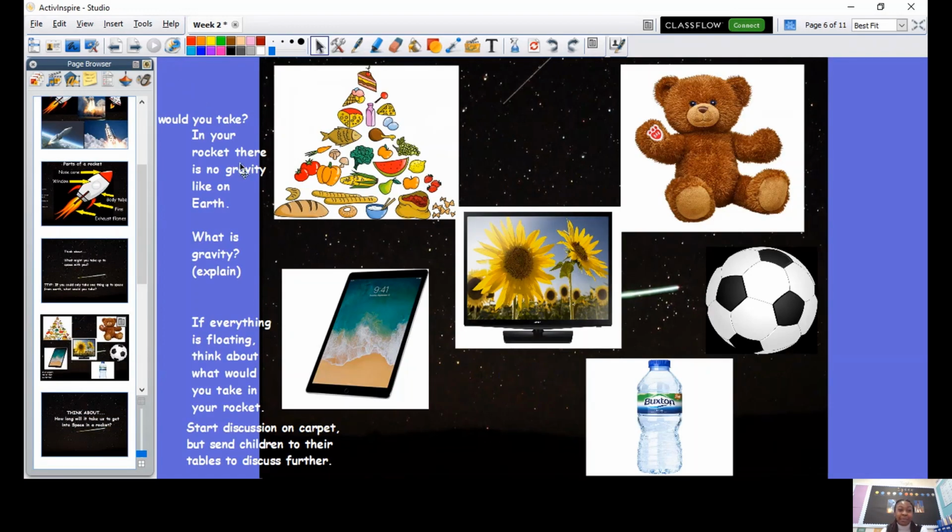So these might be some of the things that you would have taken. Food. We wouldn't take our iPad, nor would we take a TV. We could probably take some water, but it might start floating as we try to drink it. A ball, maybe.